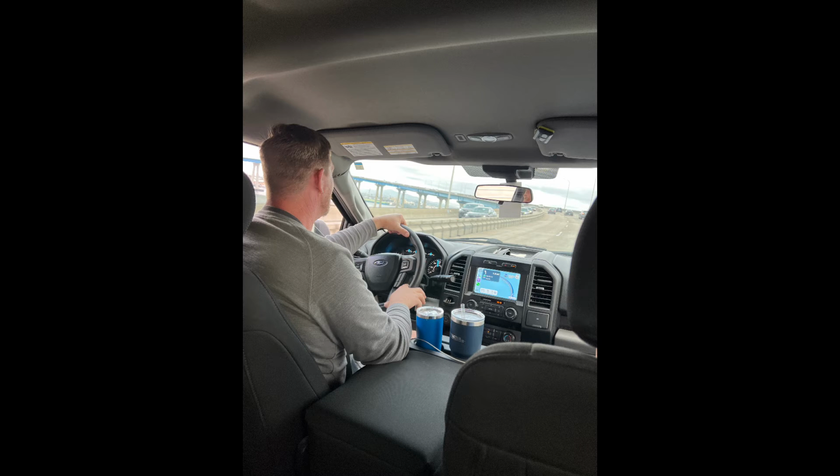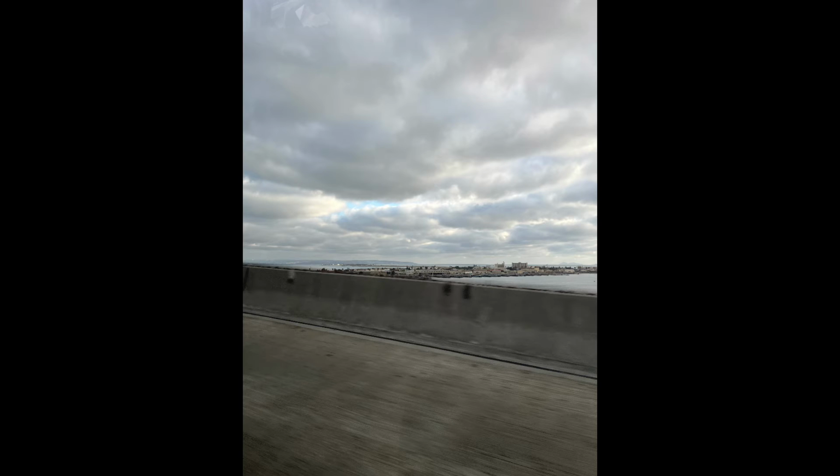This is hubby driving us back across the bridge. So out the front window, you can kind of see the bridge going back over to San Diego. And a few more views on the drive back over.